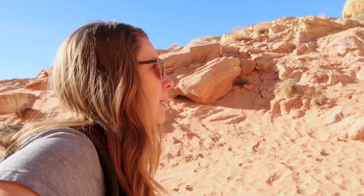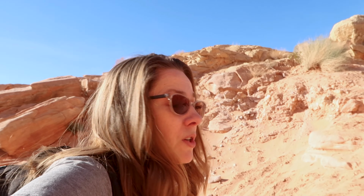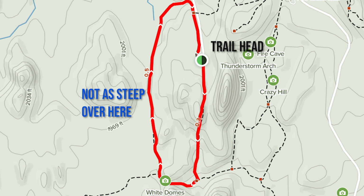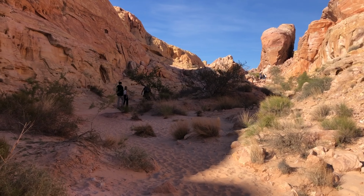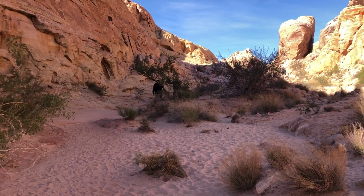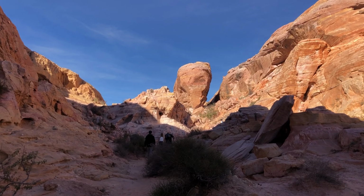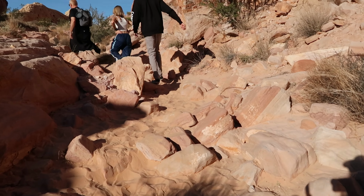Now I'll tell you if this other way around the loop is as steep as the first part. Maybe not. So if you're worried about going down those steep steps, maybe you could just come around on this side and stop at the Slot Canyon and then turn around and go back. So this is still rocky and a little bit of scrambling, but it's definitely not as steep and challenging as the other side.